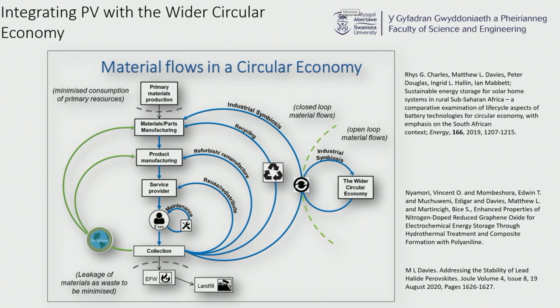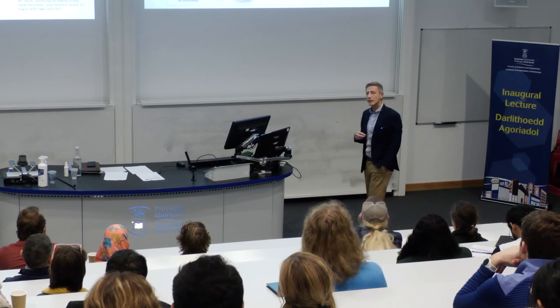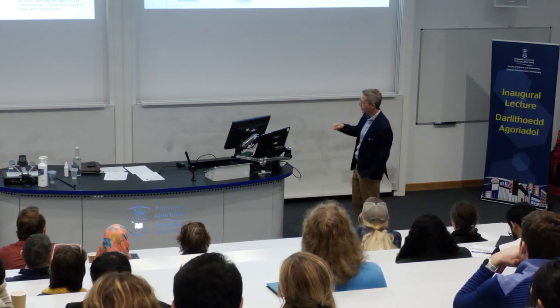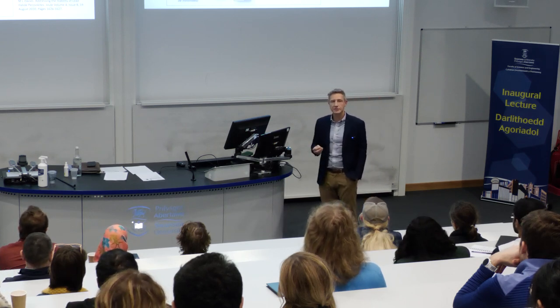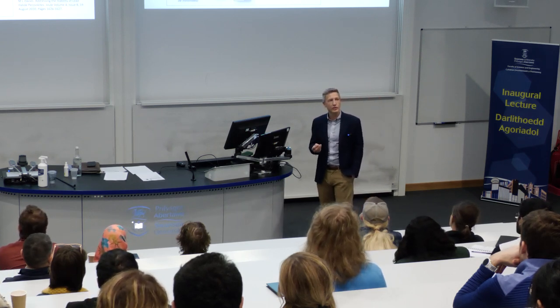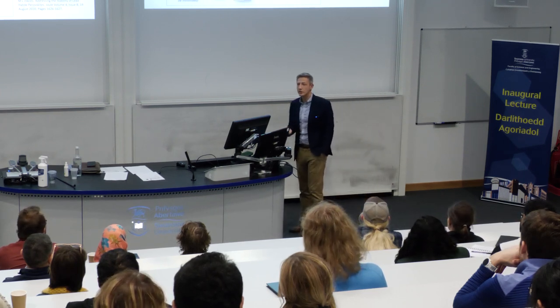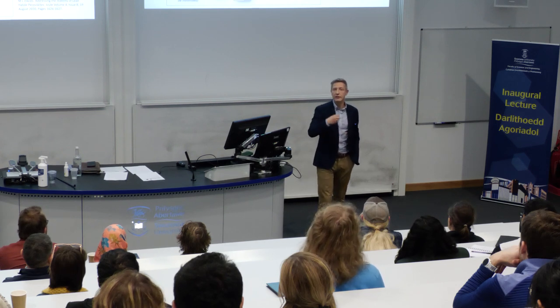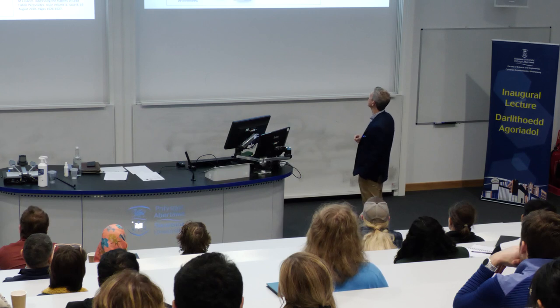So what we need to do is design products, our solar cells, our phone, our cars, everything that we use, so that the user can maintain it for a longer time, keep it in a productive life. When they can't maintain it, we should then reuse it. A good example of this is when a battery in an electric car becomes unsuitable for that application, we can still use it in domestic storage of energy. So we can take those batteries and directly reuse them.